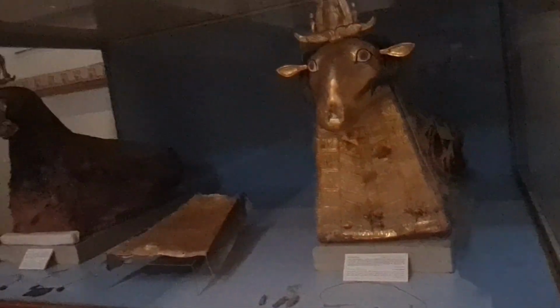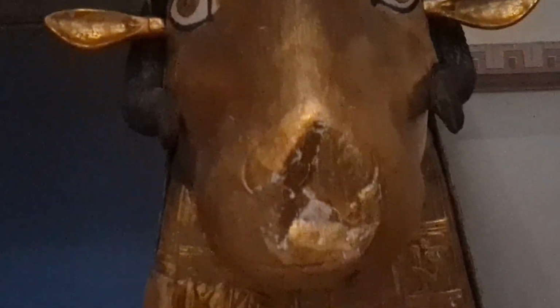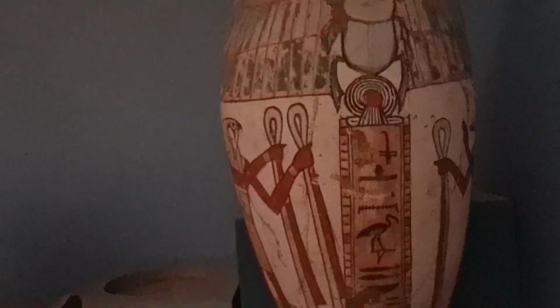Here, the last showcase is the rams. The ram in ancient Egypt is considered the symbol of the god Amun, the god of fertility, the god of creation, and the main god controlling all of Thebes, which is now Luxor. Then we have two mummies of rams. You see here the crown, a sun disk between two cobras, and also gold foil covering the whole body.